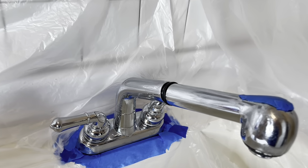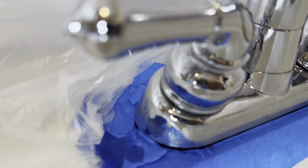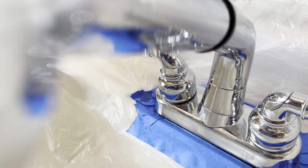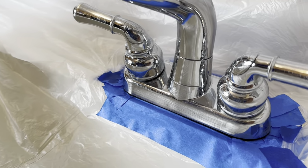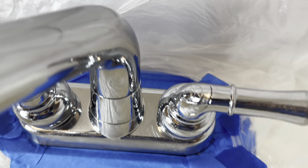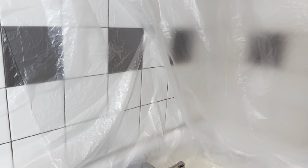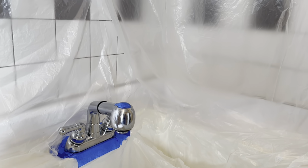So everything is all prepped. I got it really good around here. These areas, see that right there? I got it pretty good. Protecting everything with plastic everywhere so I don't mess up anything.